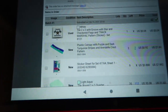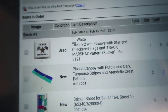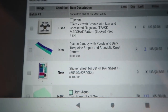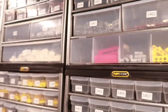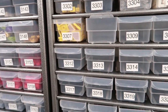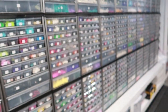So, that one is in the wrong drawer. 81. Oh, that one doesn't actually have a number. I thought that was drawer number 812, and I'm like, I don't have that many drawers here. How many do we have? Well, we have it numbered up to this number now, but we only have parts in the big drawers. It's kind of going down here, down to there. And in the small drawers, we're up to like 3,307. These are all the new parts. The used parts are in a different section I'll show later, over that way.